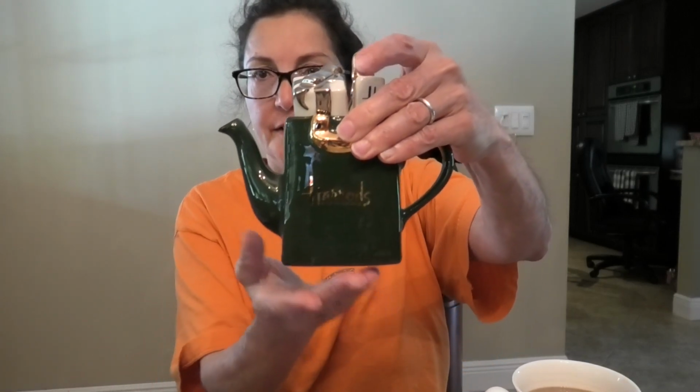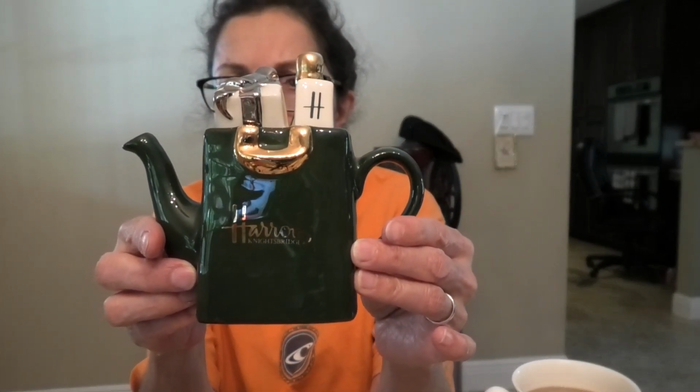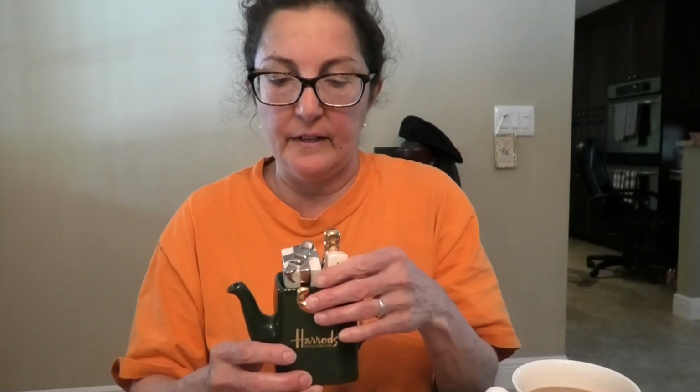One more item from Harrods I forgot to show you is this little mini teapot. Oh, I don't know which way it goes. I think it probably goes this way. Very cute. It looks like it was tea for one. It's sort of got a holiday theme. It's really interesting the way they made it.